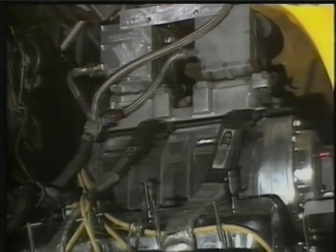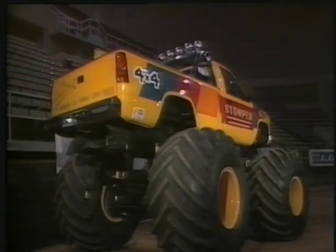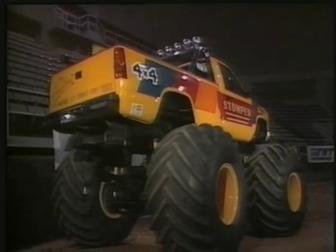This truck is powered by a 468 cubic inch big block Chevrolet blown with an 871 blower and two Predator carburetors. Since it's been the Stomper truck, it hasn't rolled yet, knock on wood. But the other Stomper truck, Stomper 1, about a year and a half ago, driven by Mike Witt, was rolled over in Charlotte, North Carolina in a competition, and also again in Louisville, Kentucky, back in the summer, racing against Bigfoot in the semifinals.